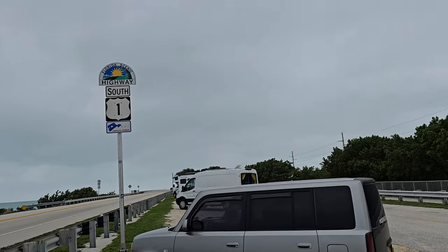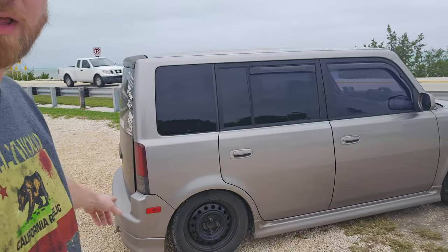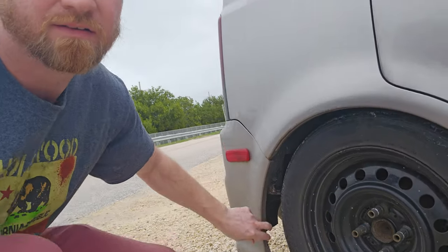So far, the box is doing really good. Look at that bumper. Bumper is still good.